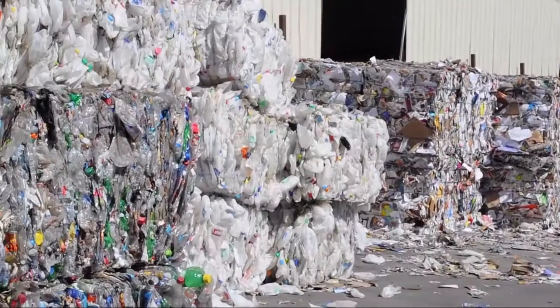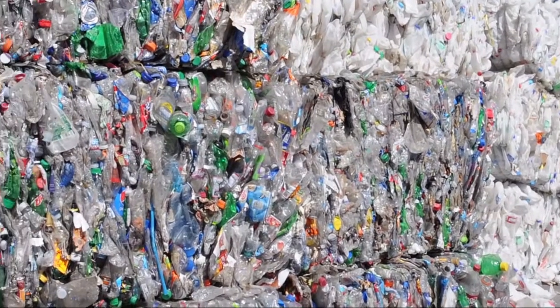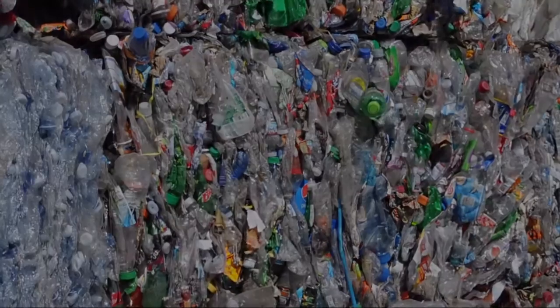Once materials are sorted, they are stored in containers until they are ready to be baled. Materials are baled by type, such as aluminum, metals, and paper. Each of these bales weigh between 1,400 and 1,800 pounds.